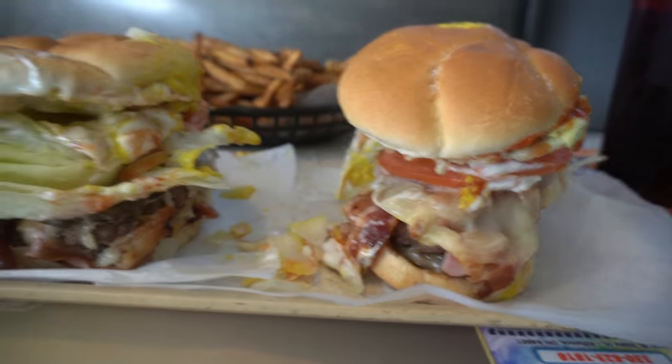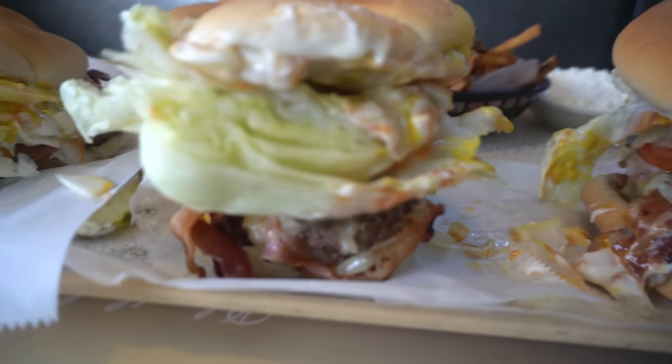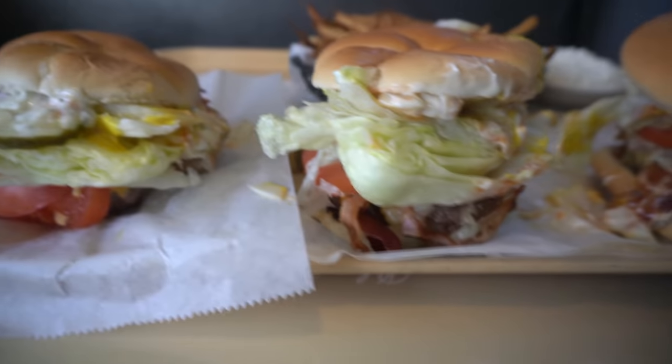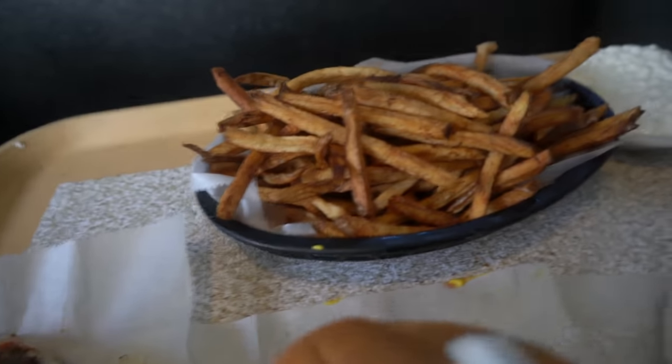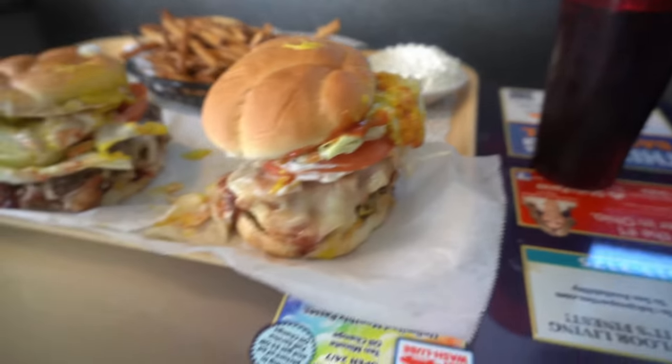It is, I believe, 2/3 pound of beef, so like two 1/3 pound beef patties. You have a 1/4 pound of ham, 1/4 pound of bacon, 1/4 pound of cheese, plus all your veggies. So a big burger to start. But this challenge, you have three of them, yes, three massive burgers. The burgers apparently weigh upwards of 2 pounds each, which is very, very heavy.